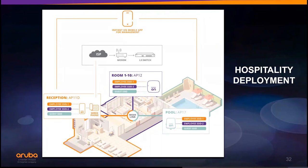Like here at reception, we have the AP11D desk mount. For rooms 1 to 10, we use the AP12 here, and for the poolside we have the AP17 for the outdoor. As we can see, there are three SSIDs: SSID 1 for employees, SSID 2 for employees, and the guest SSID. Usually some hotels have an open guest Wi-Fi SSID, so you don't need to go to a captive portal or some site to fill up forms.